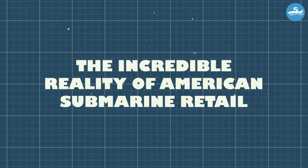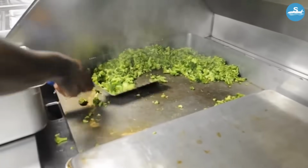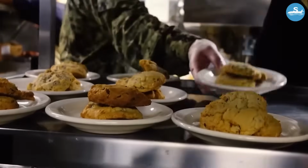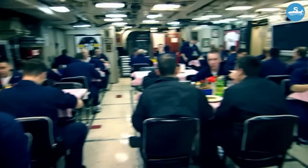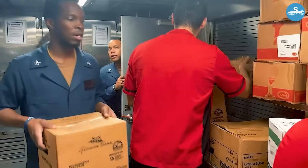The incredible reality of American submarine retail. The crazy stores operating on American submarines prove that impossibility is just another challenge to overcome. 300 feet underwater, completely cut off from normal supply chains, dealing with space constraints that would defeat any civilian retailer, our sailors create and maintain retail operations that shouldn't exist but somehow thrive.